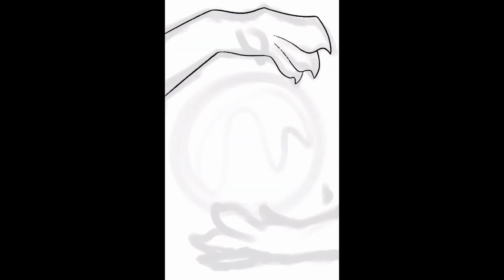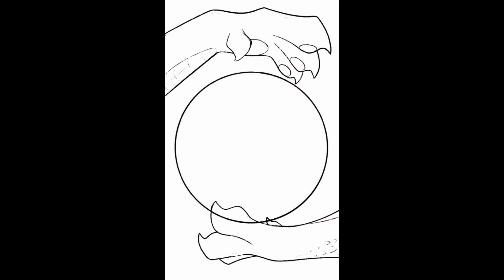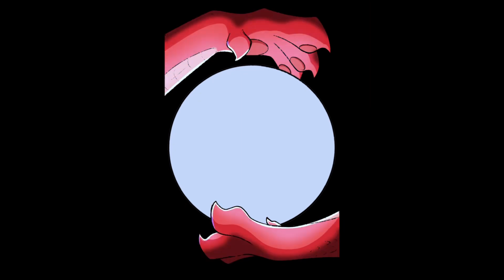Anyway, I decided to draw a crystal ball in the talons of a dragon because talons look cooler than hands and they have claws. I added lots and lots of crazy lighting and many sparkles. I'd say this is one of my favourites of this week because I just like how it links to the theme. I'll give it an 8 out of 10.